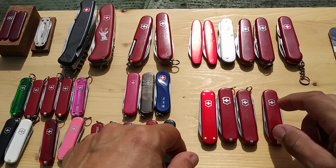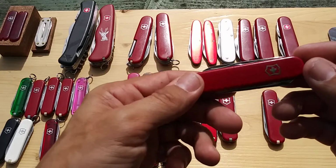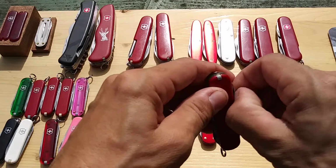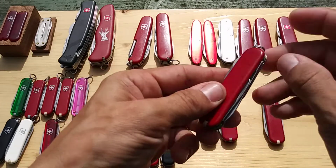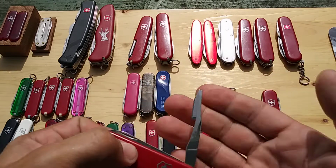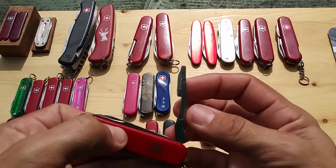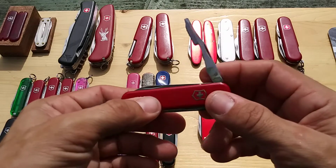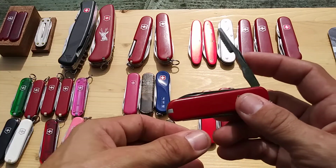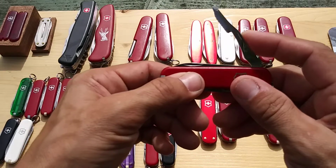And then some of the other ones that I have in this configuration, this is probably one of my favorites as far as the unique tools that are on here. This one has your large blade, small blade, but it also has this guy, which is an orange peeler. And then it also has a little flat screwdriver at the top. Now, I eat a lot of citrus fruit, so I thought this is kind of a handy little tool to keep around. It's one of those things that I would like to have in my pocket if I was going to keep a Swiss Army knife in my pocket. So I do like this guy.